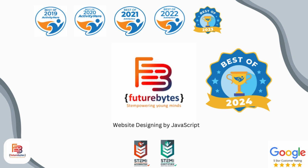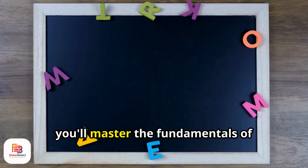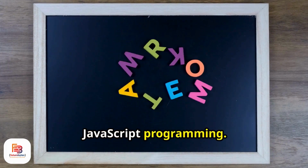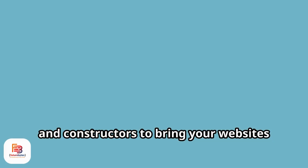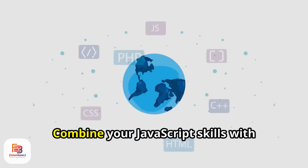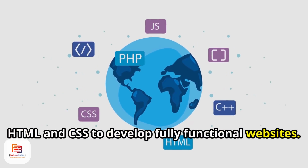Introducing Website Designing by JavaScript, our dynamic course where you'll learn to create interactive and engaging websites using the world's most popular programming language. In this course, you'll master the fundamentals of JavaScript programming. Learn how to use variables, lists, objects, functions, classes, and constructors to bring your websites to life. Combine your JavaScript skills with HTML and CSS to develop fully functional websites.